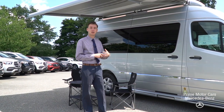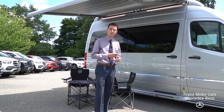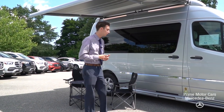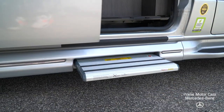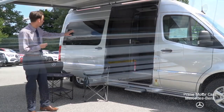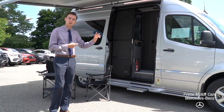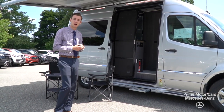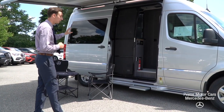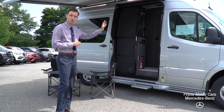Now, a lot of features, a lot of great technology comes with the new vehicle as well. A lot of new features from Mercedes-Benz, the first of which from our new key fob is our power sliding door. So you'll see your automatic step come out there, your automatic door slides open. You can do this from your driver and passenger seat or from your Mercedes-Benz key fob. So a lot of great technology, including the power door, power seats and swivel seats for the driver and the passenger.